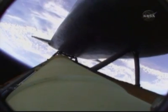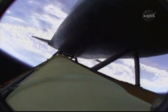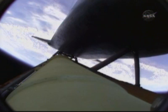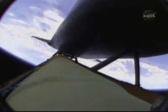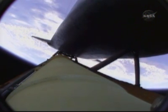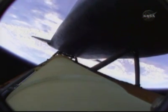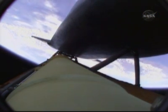Solid rocket boosters have done their job. Atlantis is continuing in its due easterly course to catch up with the Hubble Space Telescope one last time. Altitude 35 miles, downrange from the Kennedy Space Center 51 miles, altitude 195,000 feet. Atlantis is traveling 3,300 miles per hour. Again, all three main engines are in good shape, as are the hydraulic systems, the auxiliary power units, and the fuel cells. No issues heading to orbit.